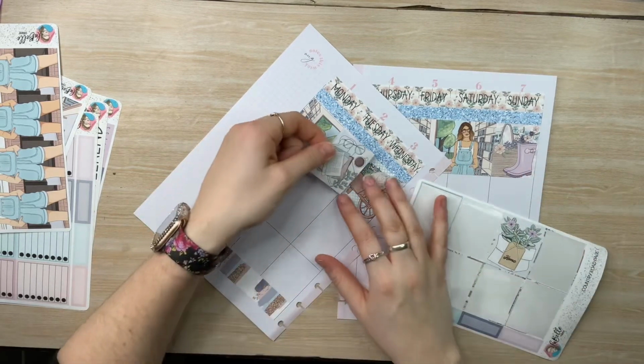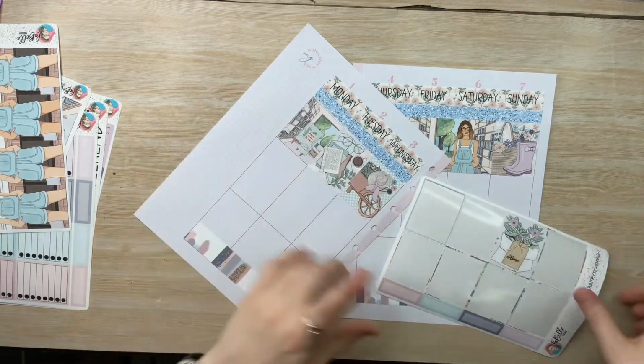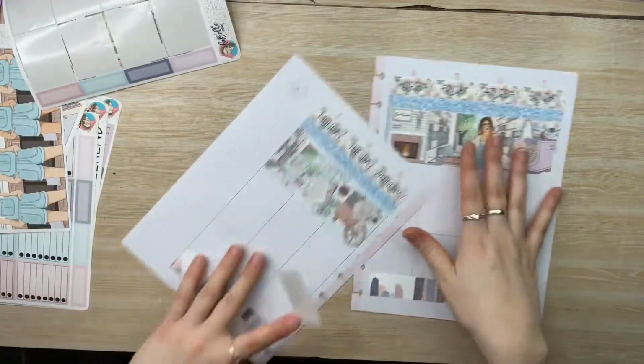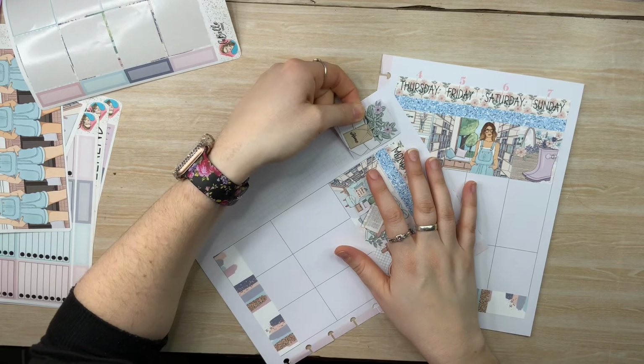And I mean, who cares anyway, right? You can decorate your planner however you want. You do not have to decorate it a certain type just because that's what the season is. That's what I say.